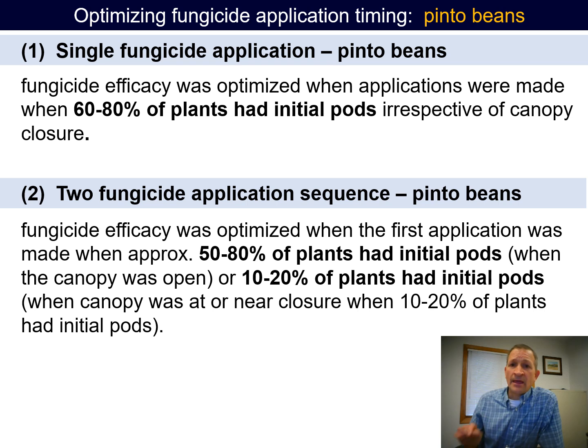Okay, and now if you're going to do 2 sequential fungicide applications, you need to make that application a bit earlier if conditions are highly favorable for white mold, i.e. closed canopy and/or really cool daytime highs. You want to be targeting about 10 to 20% of plants with initial pin pods. If conditions are a little bit less favorable for white mold, you want to wait till 50 to 80% of plants with initial pin pods.